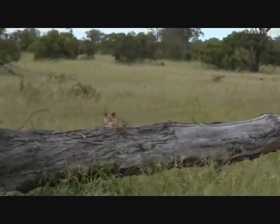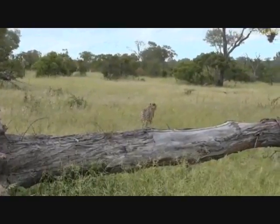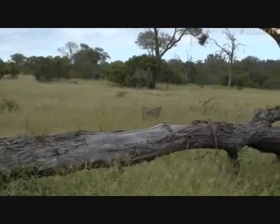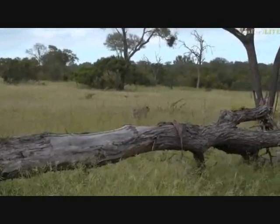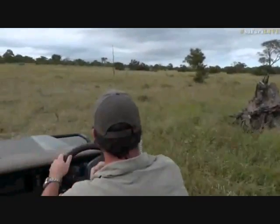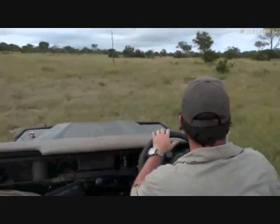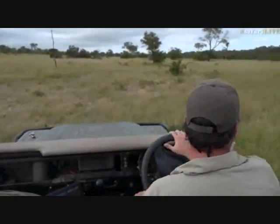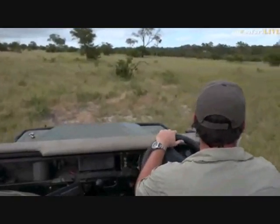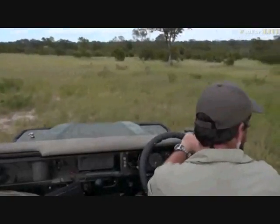And there we go. Down he goes. Now, let's see where he's going to go. Like I said to you, there is a pan not too far from here. So, in all likelihood, he might head there for a drink. And wouldn't it be nice if we get him drinking as well? It would be like the complete morning. We've seen him being chased by baboons, seen him chase impalas, gone up a fallen over tree for us and posed beautifully. And if he goes and drinks, it'll just be the cherry on the top, that's for sure. So let's have a look how this goes. But what a spectacular sighting that was.